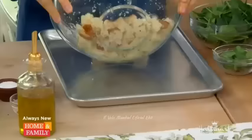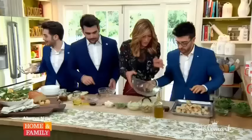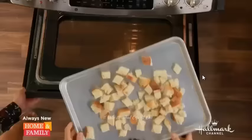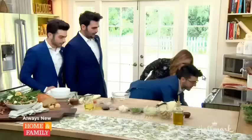Gianluca, please, over there in the sink. Now, you're going to place this in the oven at 350 for about 15 minutes because all you want to do is just get the bread a little toasted. And in 10 seconds it comes out. Yeah, there it is.